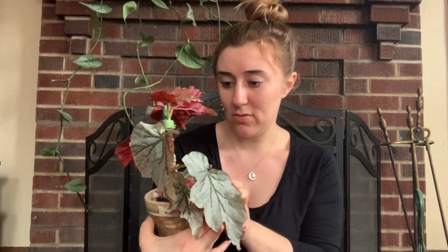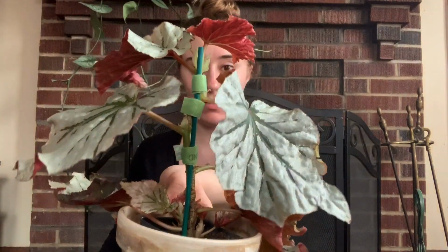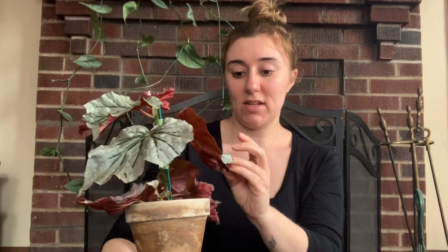I'm not too worried about the crispy leaf because that's an older leaf. But I just love the shimmer on the front of the leaf and then the red on the back. I think that it just accents each other. The leaves accent each other so well. Beautiful. So, plant number one.